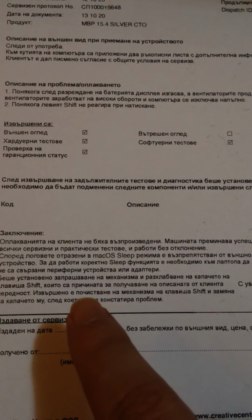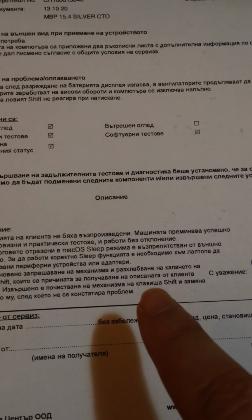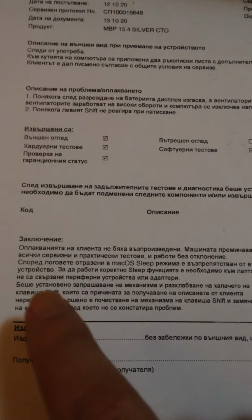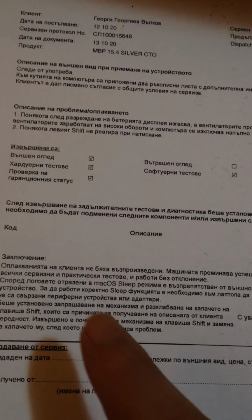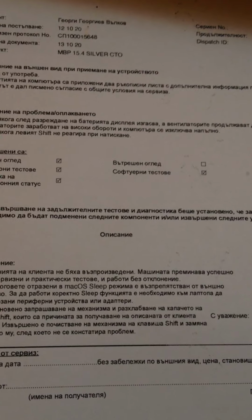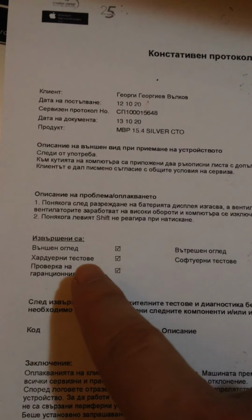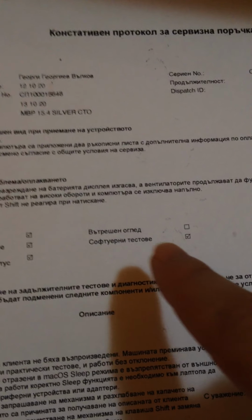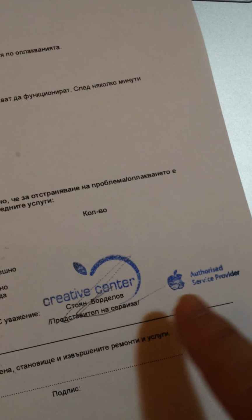And then it has been cleaned, and the keycap for this left shift has been replaced. And after this, no other complaints, no other issues were detected. And here it says: Outlook hardware tests, checking warranty status, software tests, and they did not open the device to look inside. Signed, Stoyan Bordeov, Creative Center Authorized Service Repair.